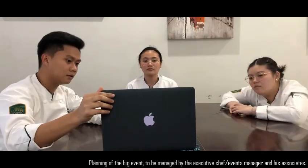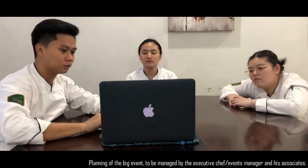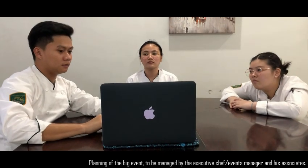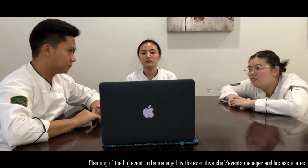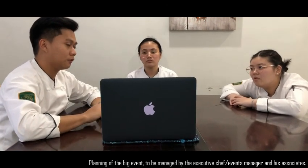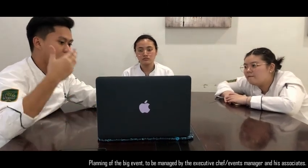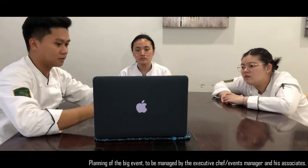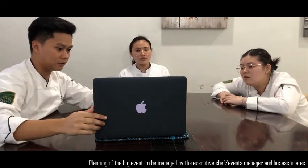So guys, here is our total budget for the event. That would be 2 million pesos. Kasi it includes the decorations, the food, the employees' payment, and other logistics para maging maayos and successful yung ating event for Mr. Camacho's cocktail party. Yes, sir.